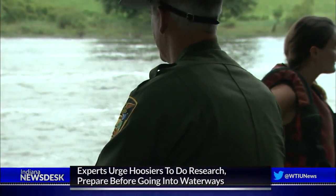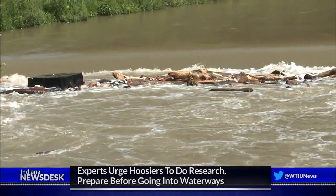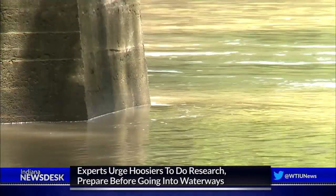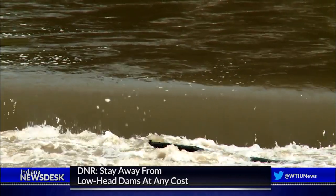Overall, officials agree that those interested in using Indiana's waterways need to be aware of low-head dam dangers through research and education. Be careful, be smart, have a plan when you go into the water, and if the water is high and dangerous, don't go in it and stay away from a low-head dam at any cost because it could be your last trip. And Lewis couldn't agree more.